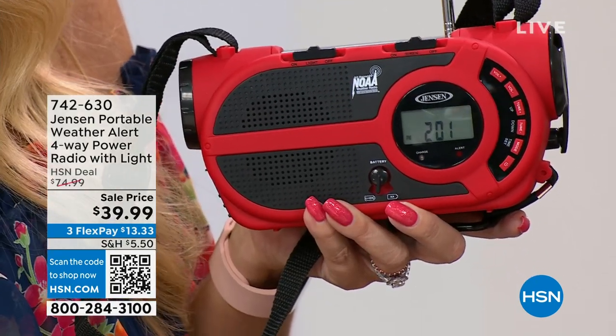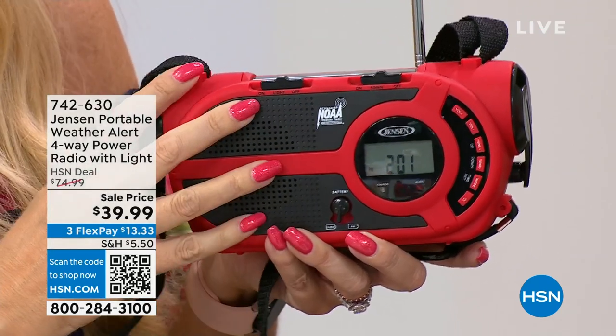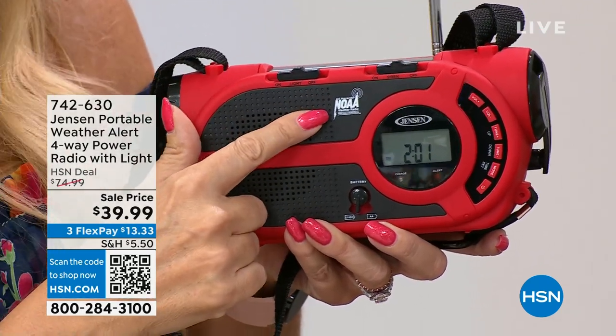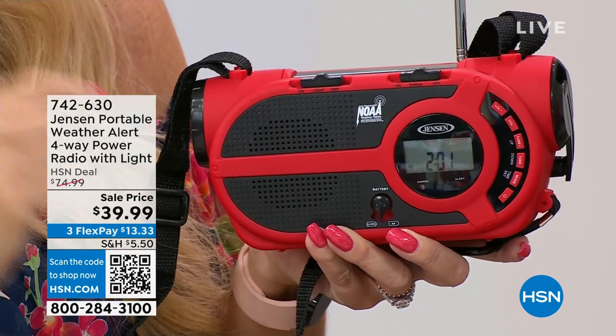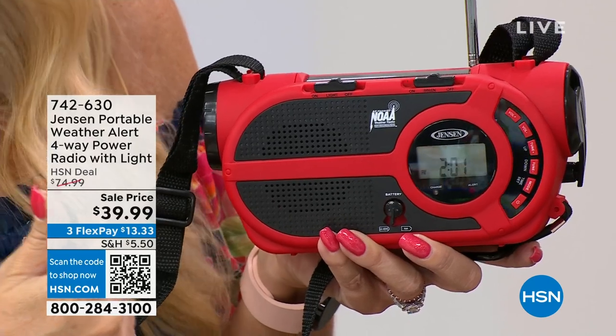This is the National Oceanic and Atmospheric Administration channel. There are seven of those. So if you travel with this radio, you're going to get up-to-the-second information, no matter where you are, from the federal government that's telling you what's happening in your area. So you may need to evacuate. This is going to give you the information that you need to make those important last-minute decisions for you and for your family.